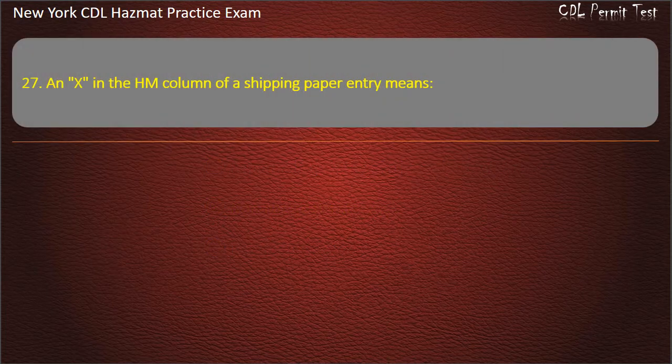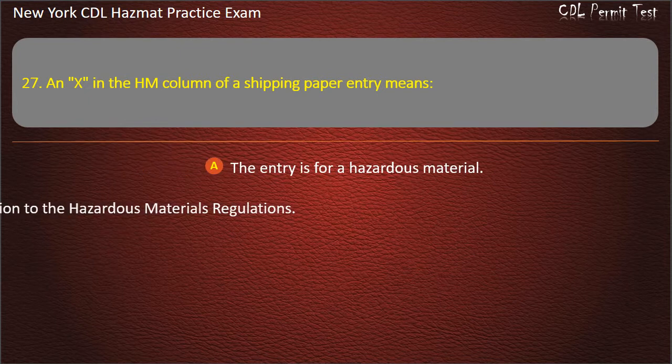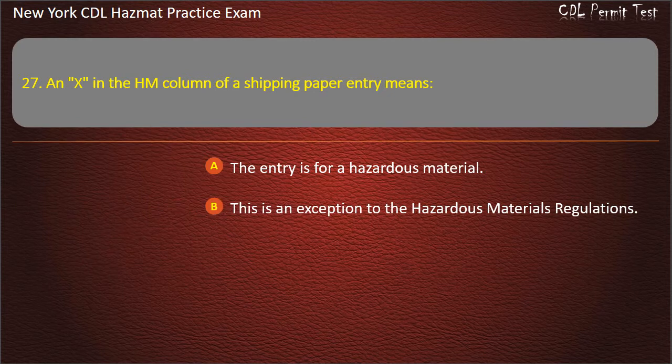Question 27. An X in the column of a shipping paper entry means the entry is for a hazardous material. This is an exception to the hazardous materials regulations. The material is not a hazardous material. Answer. The entry is for a hazardous material.